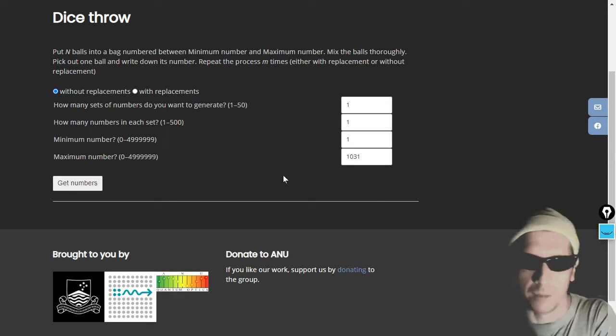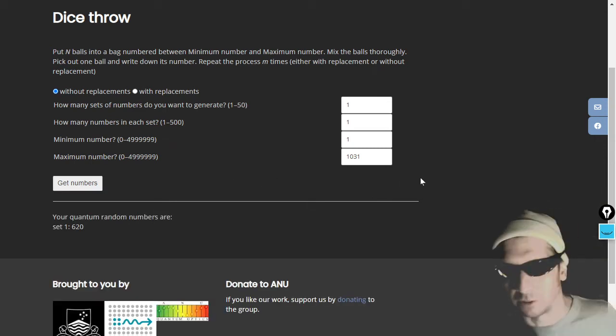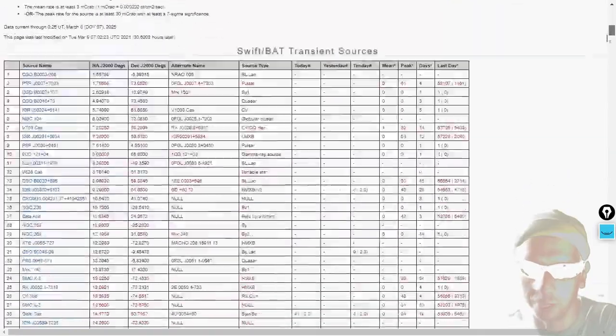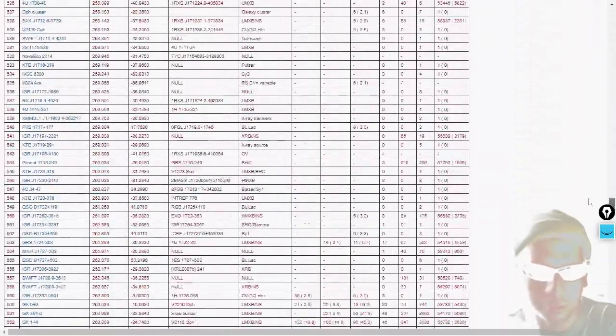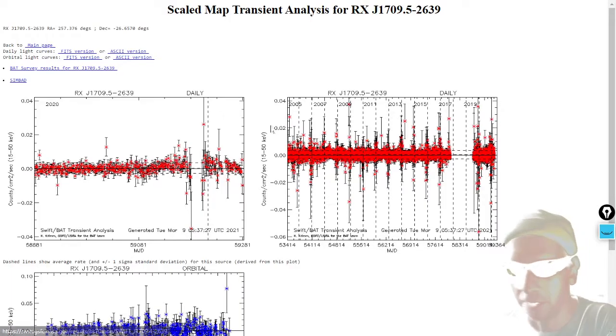And let's pick a random number between 1 and 1031. How about 620? Why? It coincides with an object at the Neil Gehrels Swift Observatory, the Burst Alert Telescope. So what's 620, you ask? 620 is RXJ1709.5-2639, a low-mass X-ray binary. So most likely a star in the Milky Way galaxy.